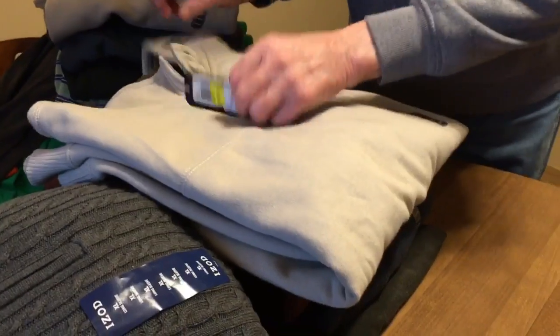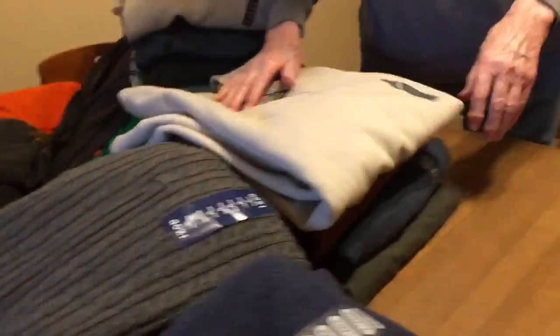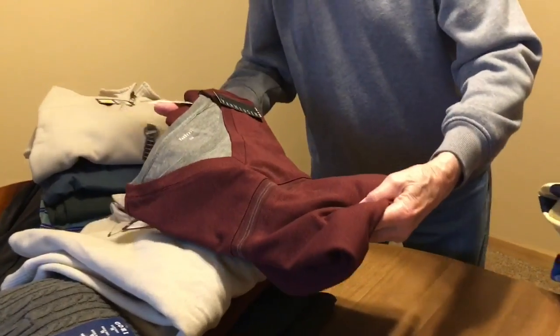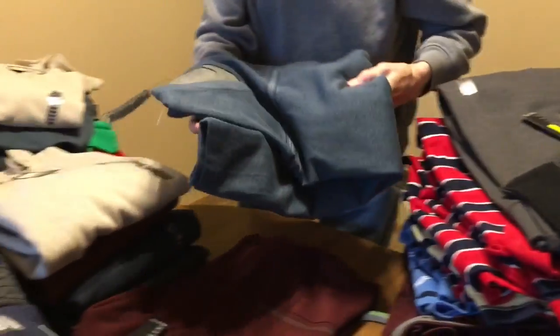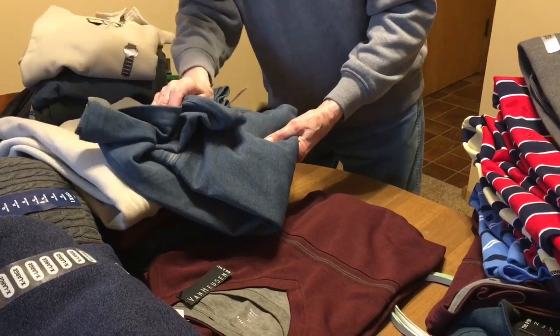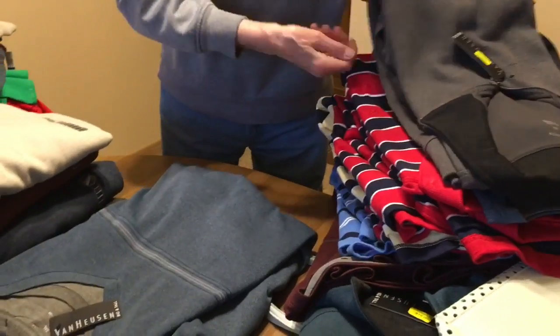That's pretty nice stuff. What's that one? What was the original? $60. And I paid $7.50. How much were these Izod? $70 on those Izod sweaters. More big and tall. I think these are the 3XLs. $60 manufacturer retail, $15, so I paid $7.50. Those are all 3XLs. Same $60, just a different color, $15, so I paid $7.50. Van Heusen.